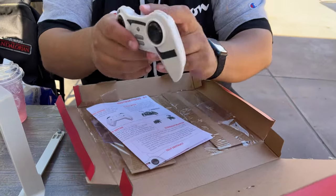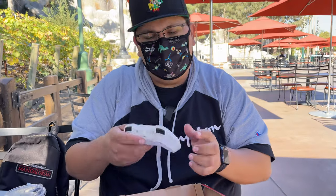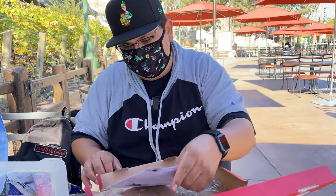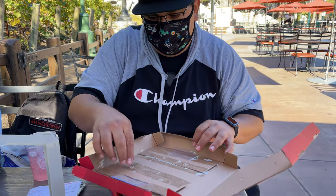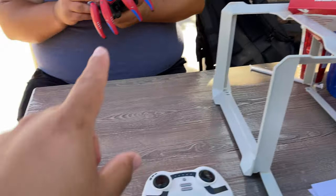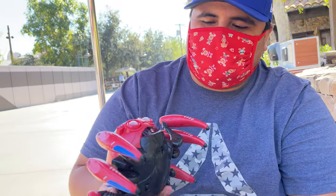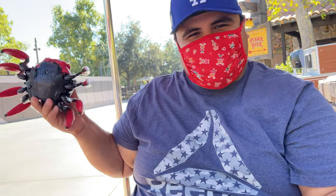Here's a look at the remote controller. It's pretty light, it's not too heavy. And then we got more tabs and tape on the bottom. Look at how much trash is left over after you finally get the Spider Bot out of the box. It's ridiculous. Imagine 100 kids opening this. Jeez. Where's all this trash gonna go?